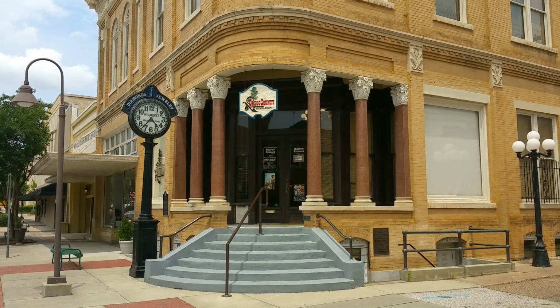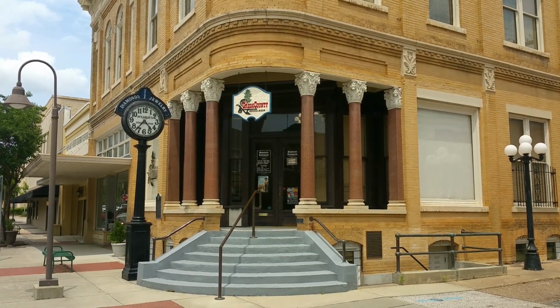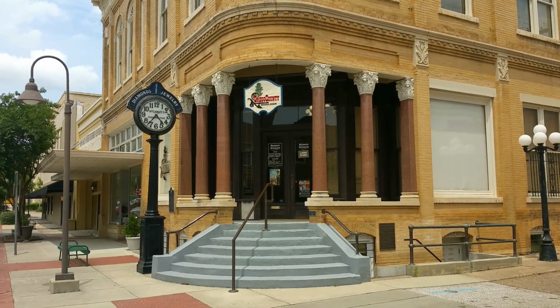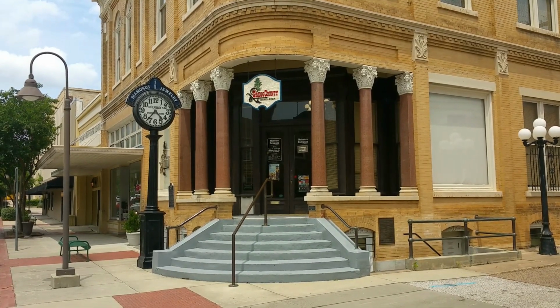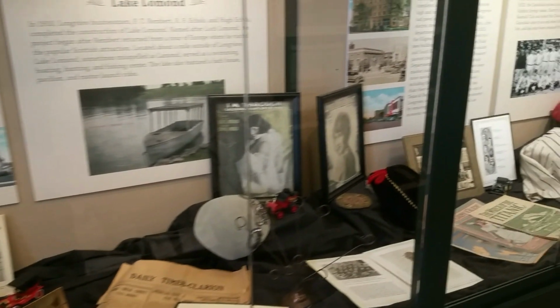Okay, today we're in Longview, Texas, and we're going to go to the Gregg County Historical Museum. Let's go on in. Okay, we're in the museum.